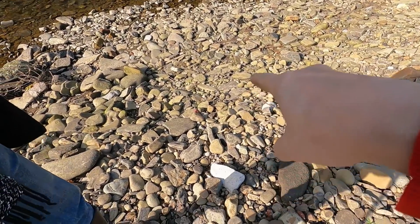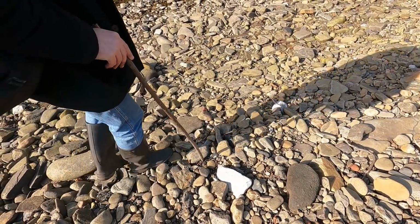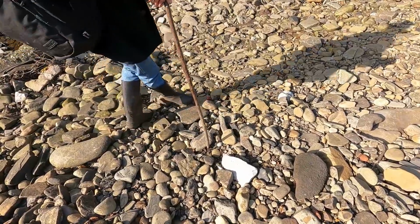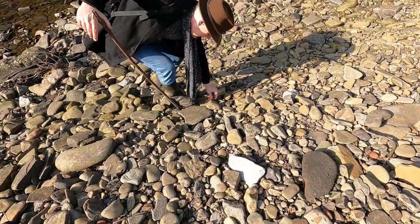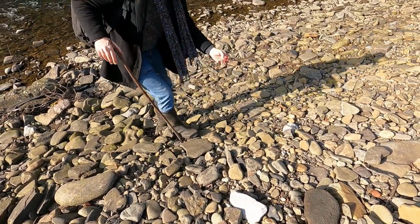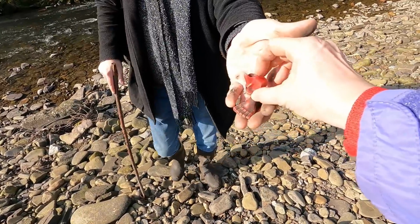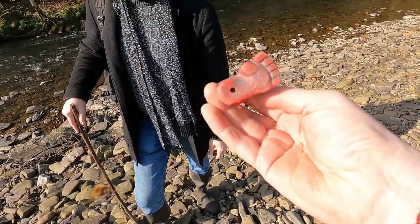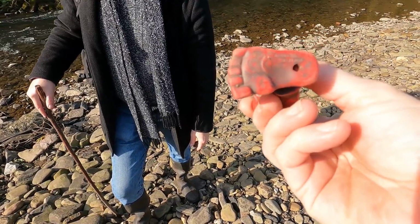Now, I've spotted something red down there. I'm going to send Phil down there and sort of have a root around. Looks like a foot. It does look like a foot, doesn't it? It is a foot. I think it's definitely the lower leg, limb and foot of a red person. Oh, ooh, the wasp. Whoops. Or a bee. Yep. It's a foot.